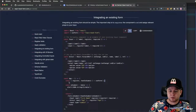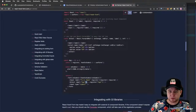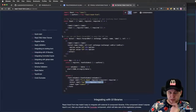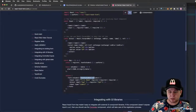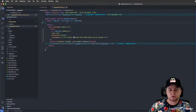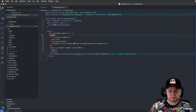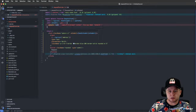Anyway, register, handleSubmit. That's what we wanted. Register, and then we want to what do? Register what, age? Address. We want to register address. Register address. Format everything. Input type submit. Button. Submit, and then on submit we'll do stuff like this. Form onSubmit. All right, and here we'll do just a console log data.